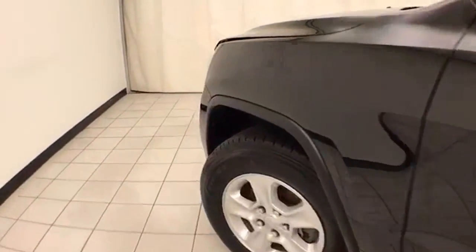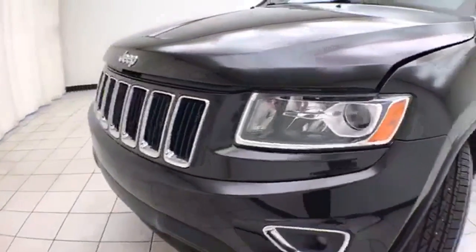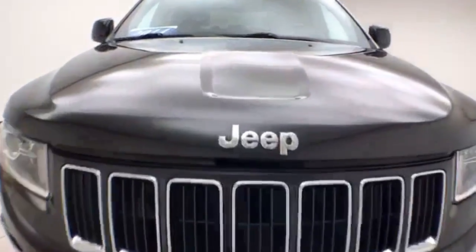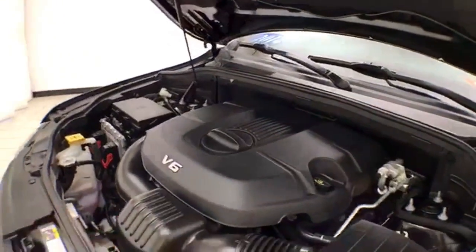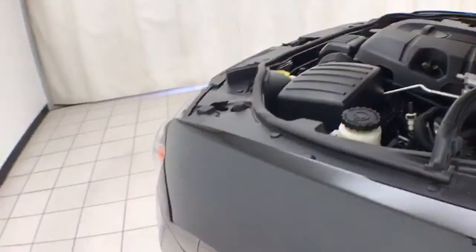Under the hood, this Grand Cherokee has a 3.6 liter V6, 290 horsepower. And just as clean under the hood as the rest of the vehicle. EPA fuel economy estimates an average 17 miles to the gallon in the city, average of 24 on the highway, and ready to go with new tires. Don't forget about that Chrysler Group certification, protecting your investment.